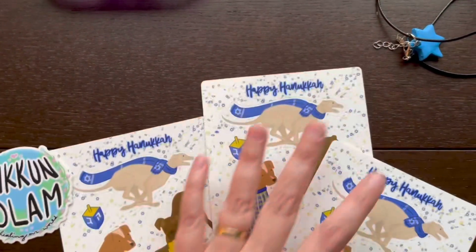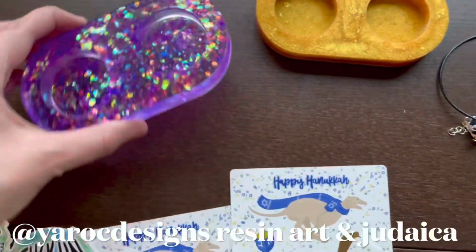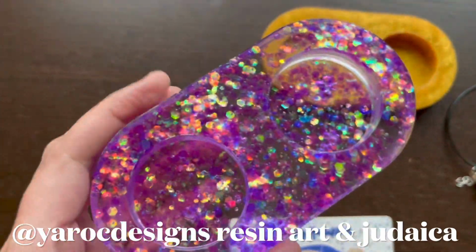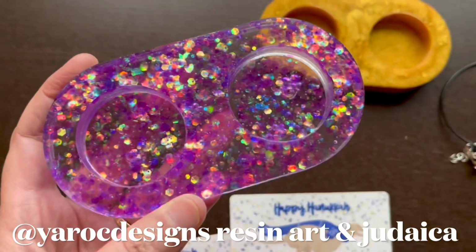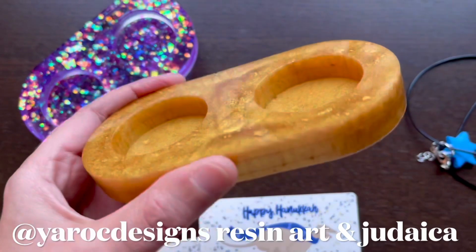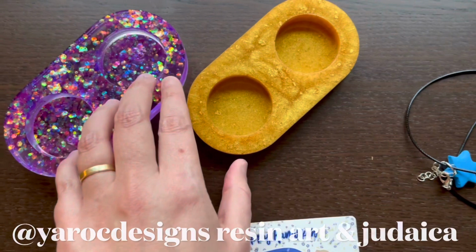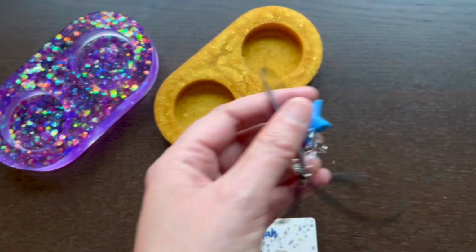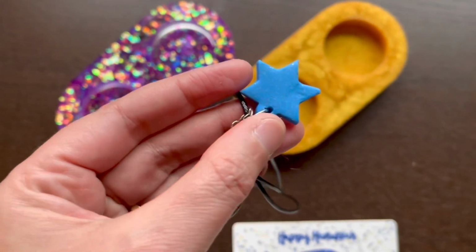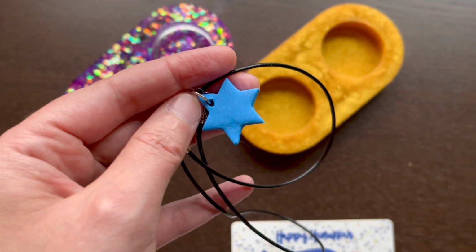My other Jewish connection has made these beautiful resin art Shabbat candle holders. My kids love arguing about who gets to light the Shabbat candles any given week, and they have been lighting candles for years, and I think they will really enjoy these little resin candles in color schemes they really like. And then for one of my children, I got this beautiful resin art daily wear Magen David, Star of David, that they will really enjoy wearing as well.